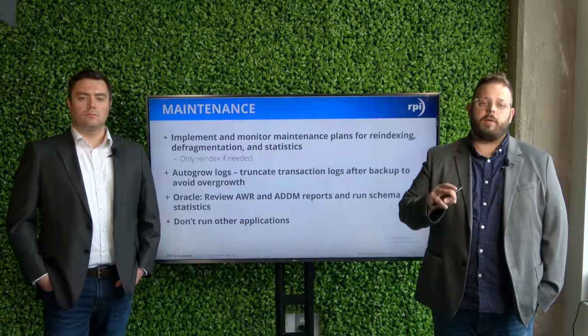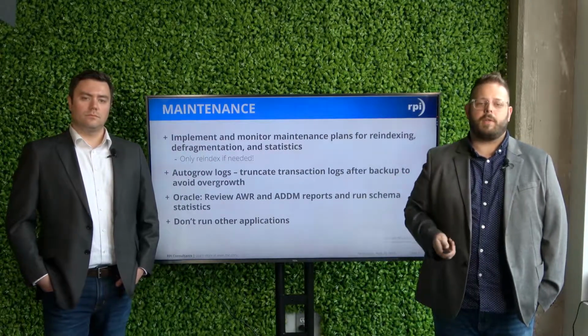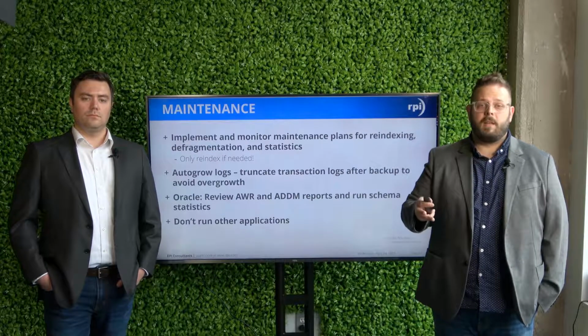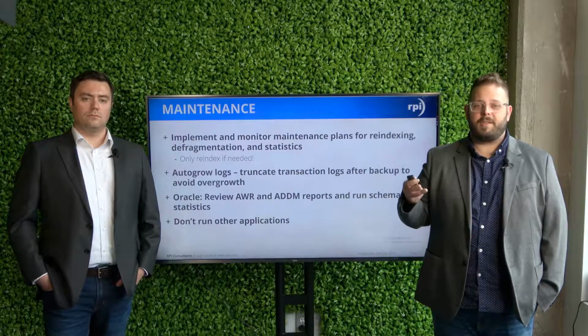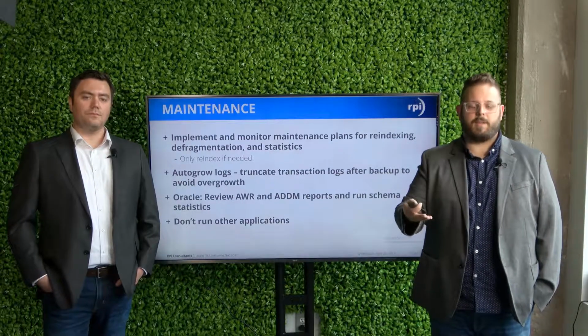For Oracle, you want to review the AWR and ADDM reports, and just like with SQL Server, you want to run your statistics. On top of this, it's very important that your database servers are isolated and you are not running other applications with them.